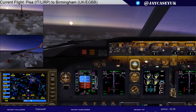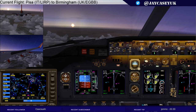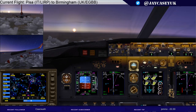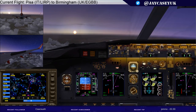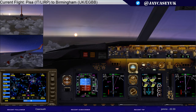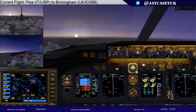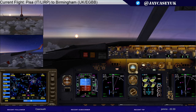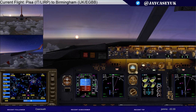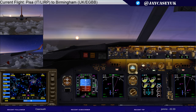So we'll get sink rate, but that's not a problem at this point. We're so high, it's not an issue. But we need to bleed speed. Can't do flaps until we're under 200, so gotta bleed more speed. Once I can put the flaps in, I can get the speed brakes off. Yep, there we go.